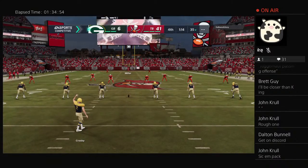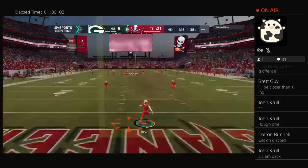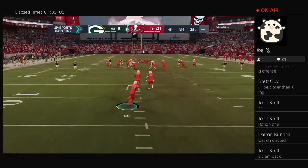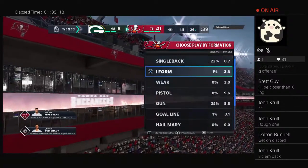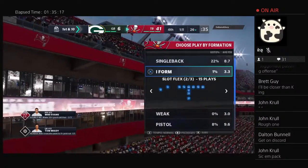Mason Crosby to kick off for Green Bay. So they throw the pick 6. They'll get another shot at it now as this one's in the air. Fielded a couple yards into the end zone. And they'll get him down right around the 25, actually the 26 officially, so a net gain of 1 there. 6-yard line.